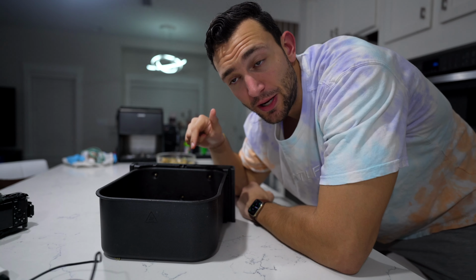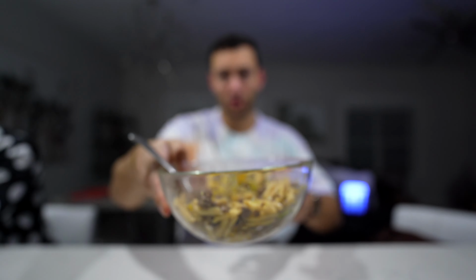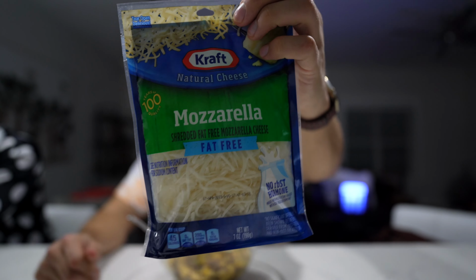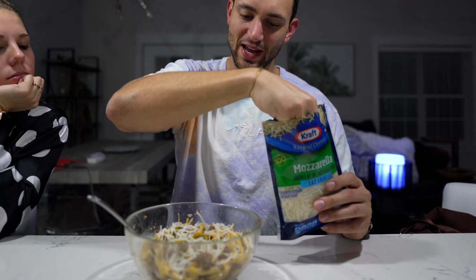So yeah, that recipe is an absolute must. And as far as this contraption goes, I haven't tried it yet, but I'm pretty unconvinced. I think just to add a little something extra to it, I'm gonna add some of this fat-free mozzarella cheese. Just a little sprinkle over top, and I'll mix that in there.